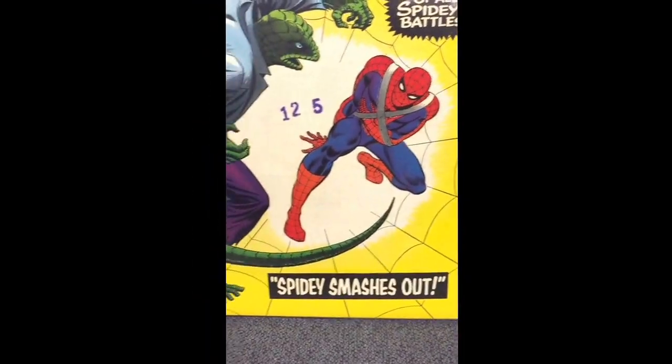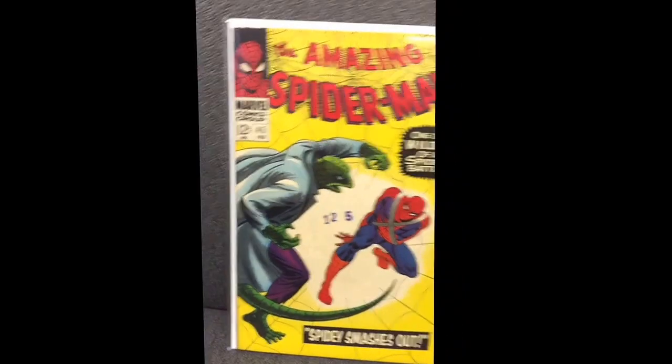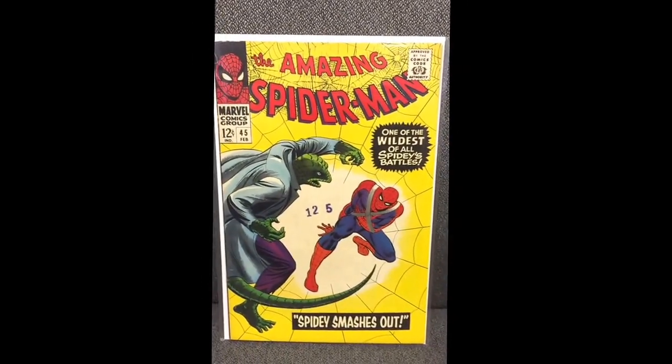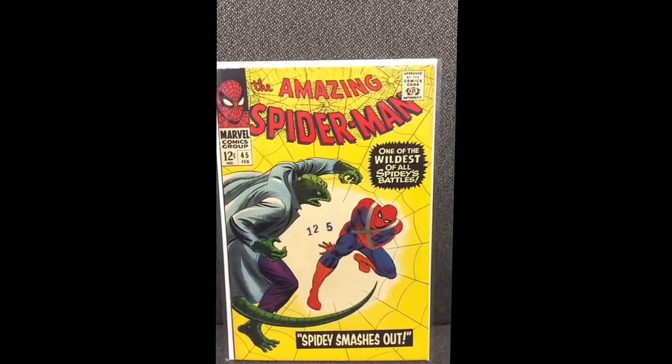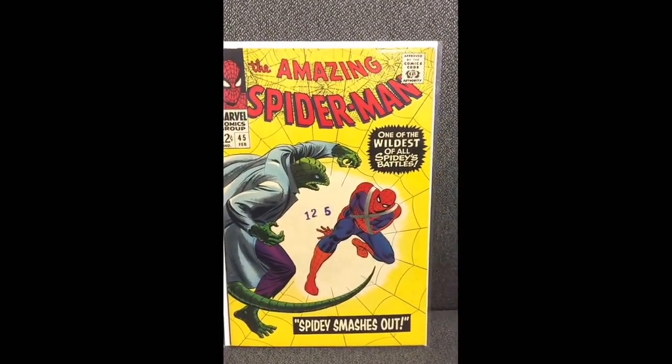Some people do. But other than that, the colors are really bright on this book. They pop well. The back cover also looks really, really good. So I was very pleased with this book.